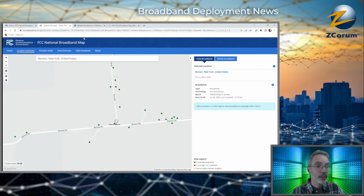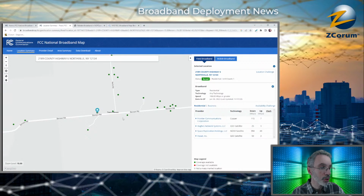Well, if you look at this national map, when you pull it up, and let's say you pull up your address, and I pulled up the town of Benson, so it's just identifying that right here. But if I click on any homes around here, when I click on a home, it's showing as served. You see a nice green dot here. But as I look at this, I've got basically 115 by 7 on what's copper or DSL service.